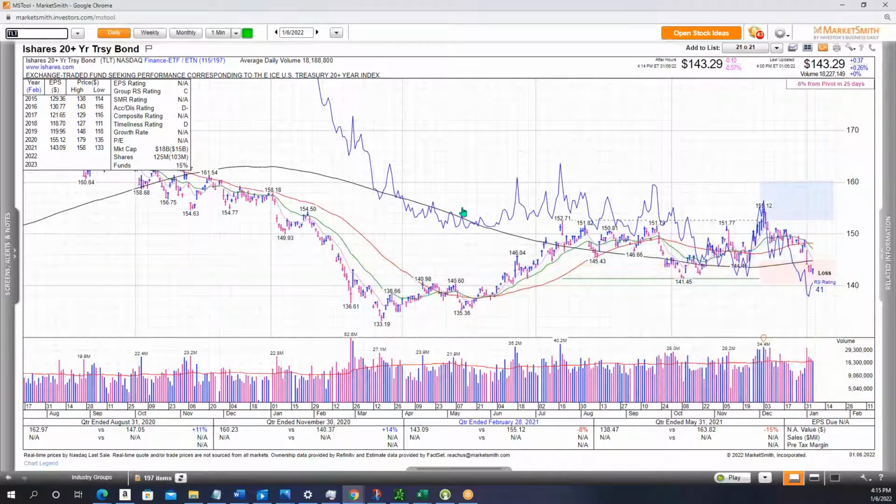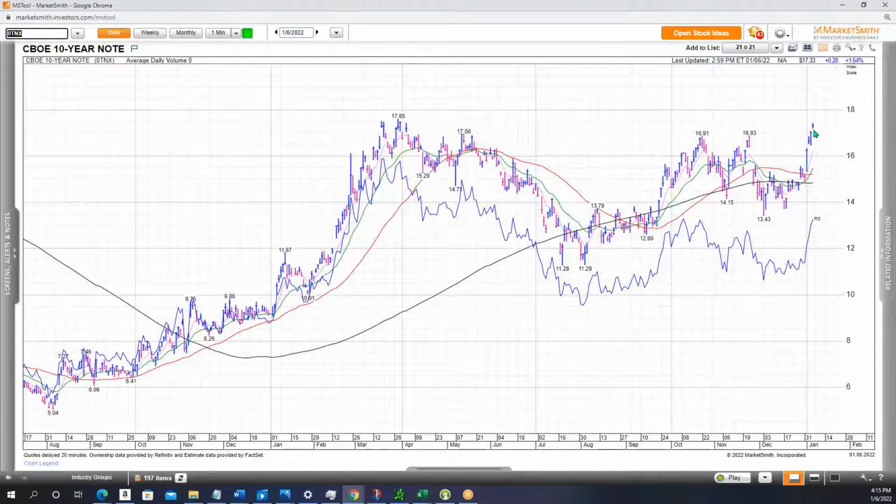TLT coming back and closing to the upside of the daily range. And conversely, that means that TNX, or the 10-year yield, is going to close near the bottom of the range. And that is what we saw. Not exactly reflected perfectly here in the charts, but we did see TNX, or the 10-year yield, back a little bit off of that 1.75 area.